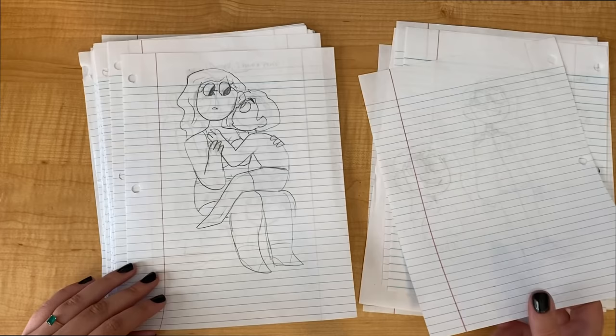There's a few blank pages at the end, but I feel like that has to do with me being afraid to end a sketchbook and then just buying way more sketchbooks than I need and then filling those out. So that wraps it up for this sketchbook tour.